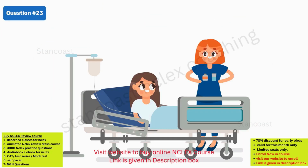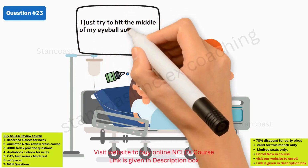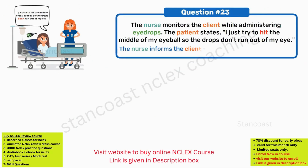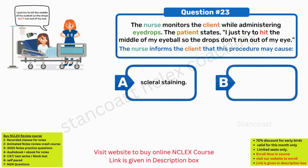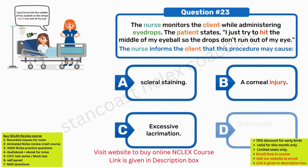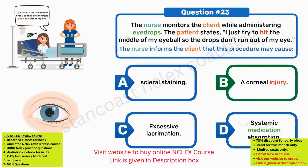The nurse monitors the client while administering eye drops. The patient states, "I just try to hit the middle of my eyeball so the drops don't run out of my eye." The nurse informs the client that this procedure may cause A. Scleral straining. B. A corneal injury. C. Excessive lacrimation. D. Systemic medication absorption. Correct answer. B. A corneal injury.